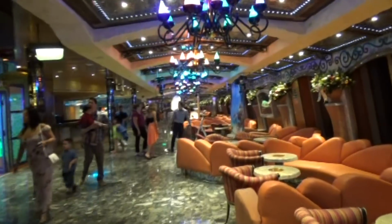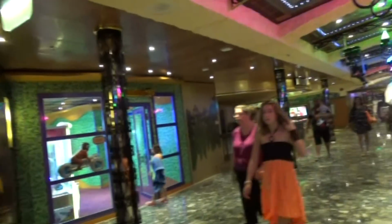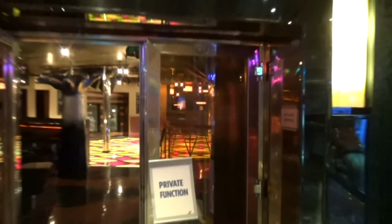Now, as we continue along the promenade, over here is going to be the Hot and Cool nightclub. And I would say we could tell you stuff about that, but we haven't been there yet. We're not really big nightclub people. Normally I'm only in the nightclub if I'm out of my mind drunk. That might happen tonight, I really don't know. But I can't tell you much about the nightclub.